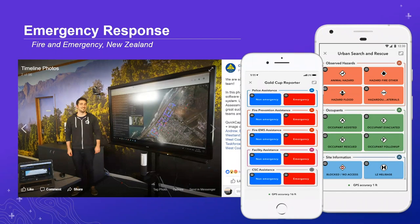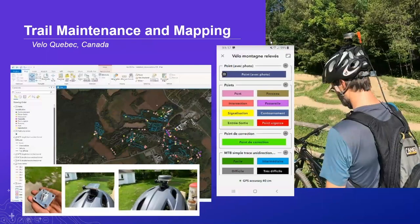You can see also at the bottom of the screen, we're collecting the GPS accuracy. I'll talk about that a little bit as well. They're getting 16 feet on one device and then 1 foot on another device, probably because they're using a GNSS receiver to collect a higher resolution GPS fix. So that's something that you can do with Collector and Survey 123, and you can do that with Quick Capture as well. You can pair it with another device.